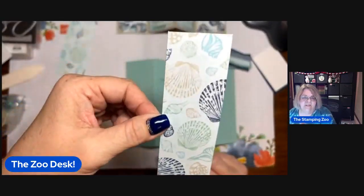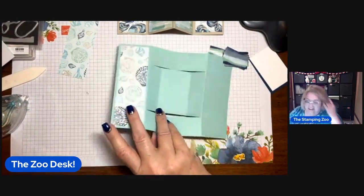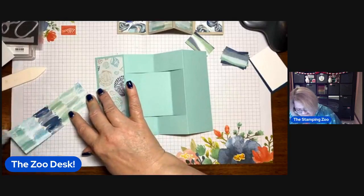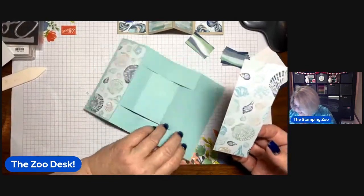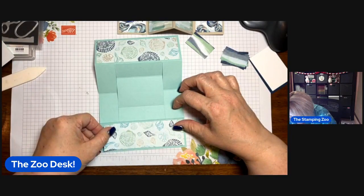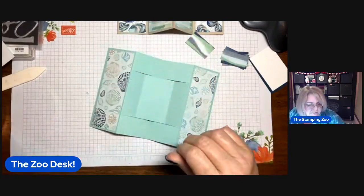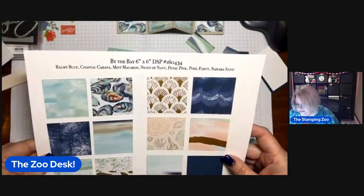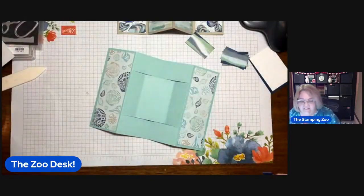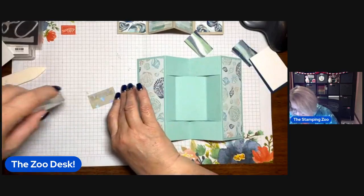Now look at this. It's all multicolored, using all the different colors in this suite. You've got Sahara Sand, which I already mentioned, which is one of my very favorite colors because it's the perfect combination of brown and gray. It's right in the middle. And Petal Pink, Mint Macaron, Coastal Cabana, Pool Party, as we're using here, Night of Navy. There's another pink. What is it? No, guess not. Just Petal Pink, which is kind of this apricot-like color. So we're all good. Okay, so the back is going to be just as stunning as the front.